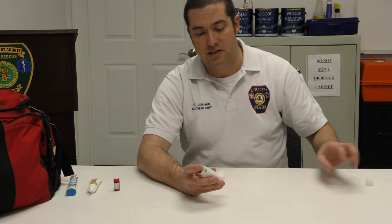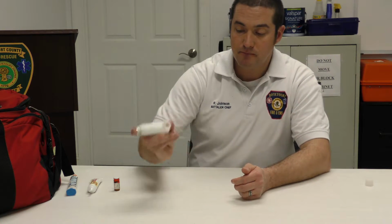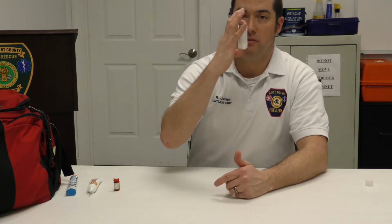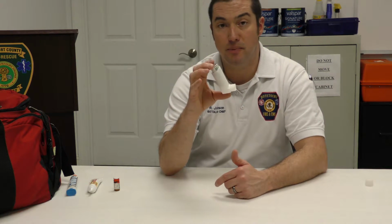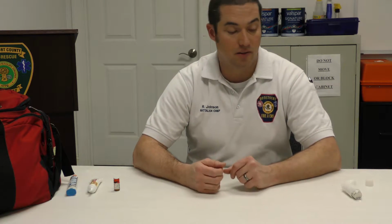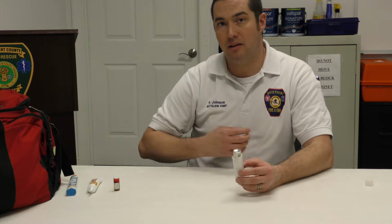Remember, when you assist somebody with a rescue inhaler, you always want to shake it up. You want to instruct them to exhale completely, put it up to their mouth, make sure they make a good seal. As they inhale and take as deep of a breath as possible, you would squeeze it to give the puff of medication, and then advise them to try to take in a full deep breath and then try to hold it for 5 to 10 seconds.